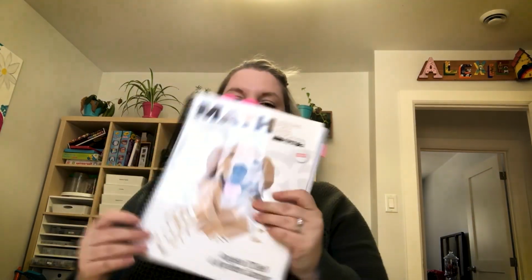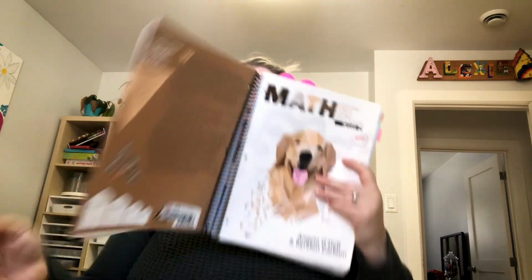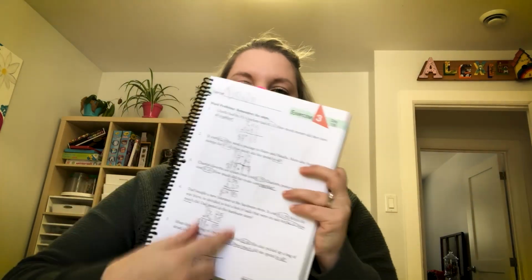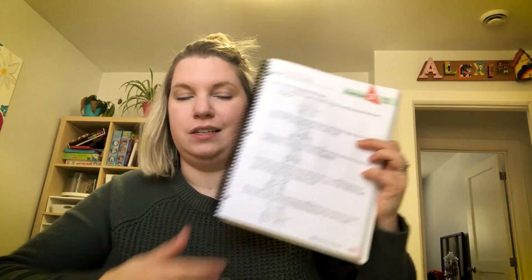And then again, Alexi is doing math for living education as well. Some days she does 1 page. Like today, you'll see she only did 1 page, which was 5 word problems and adding money. That's what she did today.